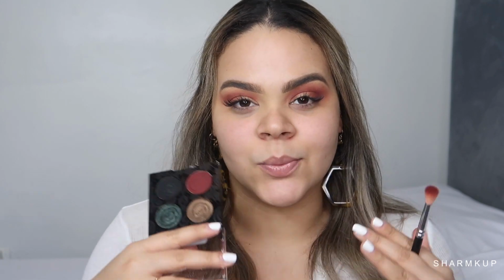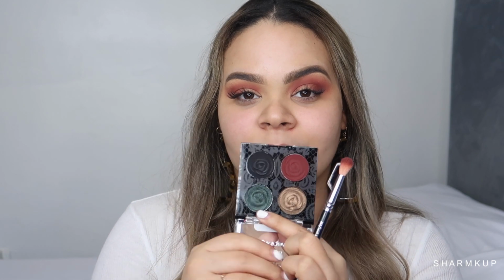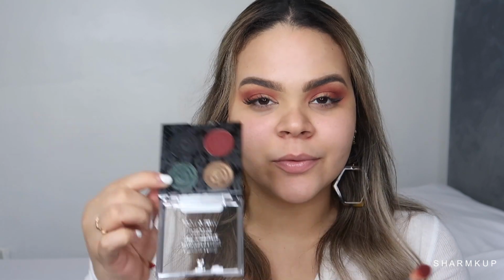I'm not sure exactly what I want to do yet. I'm really leaning towards this green over here. Like, this one will look beautiful as well. But this green over here is just calling my name for some reason. I feel like I haven't done a green in so long. So we shall see what we end up doing. Wet n Wild, you are coming for everybody.